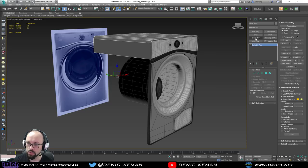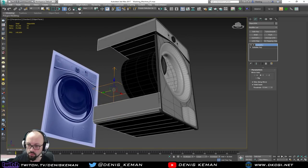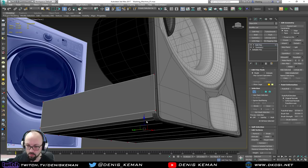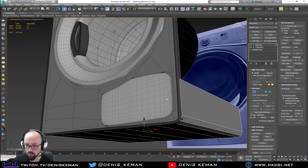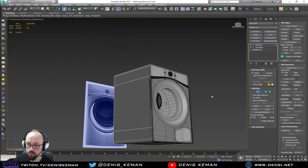All right, symmetry on the Z. All right, right here. That's fine. Edit poly. Bridge and bridge.